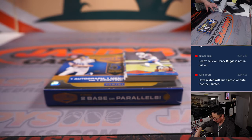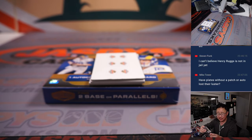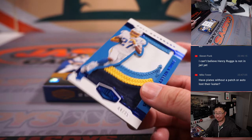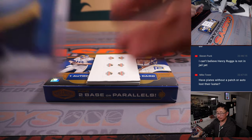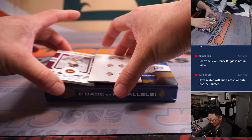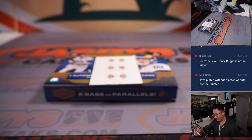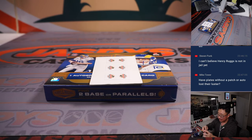Woo-woo. All right, and the final two hits behind John Brown for the Bills, AFC East, Tristan, is going to be Joshua Kelly. It's a nice-looking patch. 4 out of 25, AFC West, Craig. And the last one is going to be Antonio Gibson, rookie, patch, and autograph from Plates and Patches. Nice. 99 out of 99. And that's for the NFC East. That'll be for Patrick. There you go, gang.